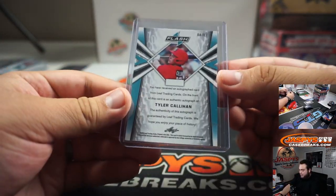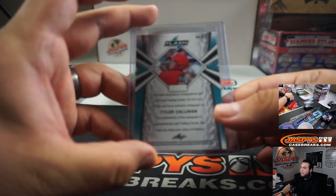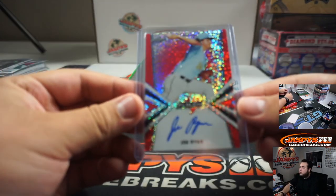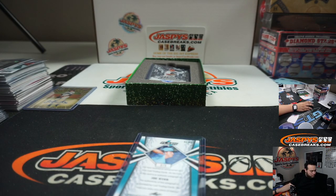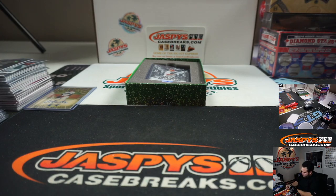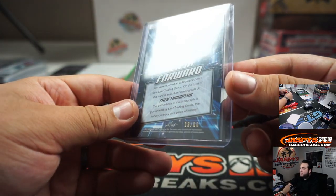First one is Tyler Callahan. It's gonna go to the Cincinnati Reds. Next one is a red Joe Ryan, 3 out of 5. That's for the Rays, Tampa Bay Rays, going to Brian Peoples. Next one is Flash Fords, and it's Zach Thompson, 23 out of 50.